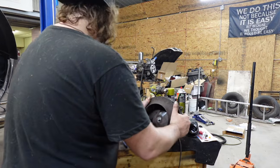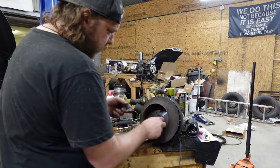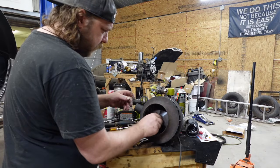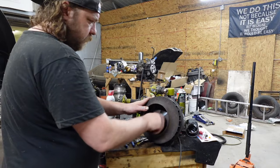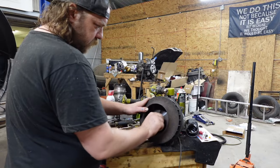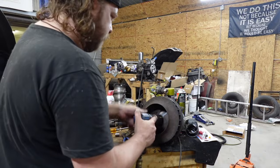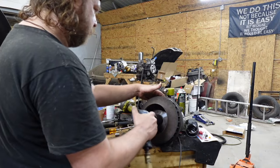Put that fan on. Big old spring washer. And the big nut. And use your installation tool. On.